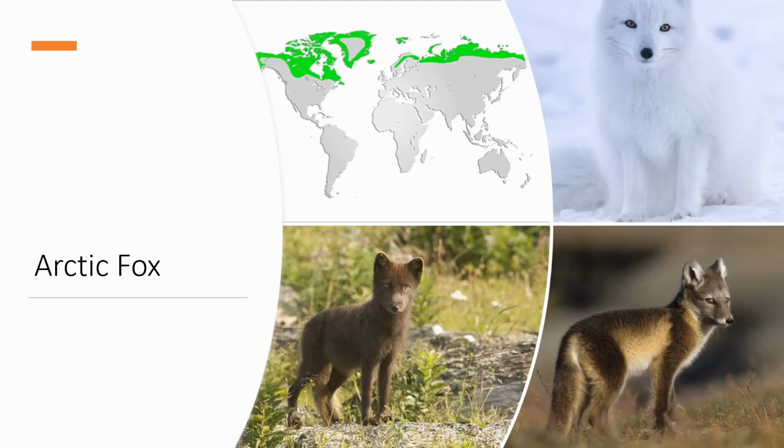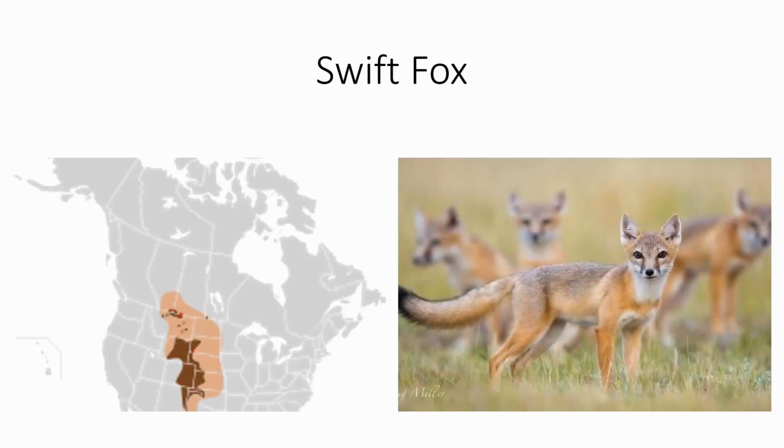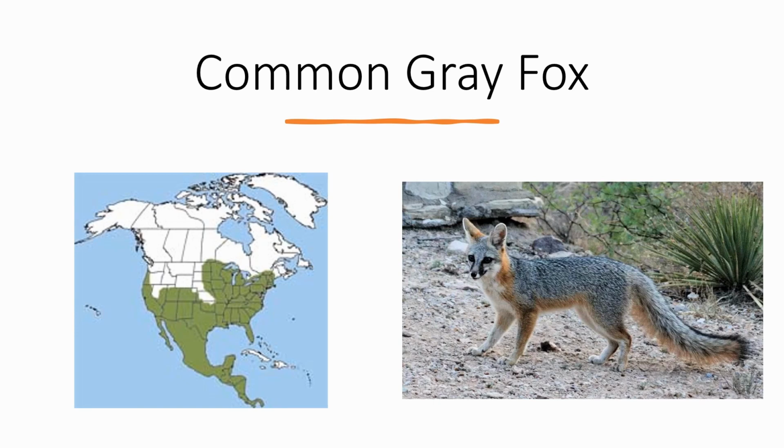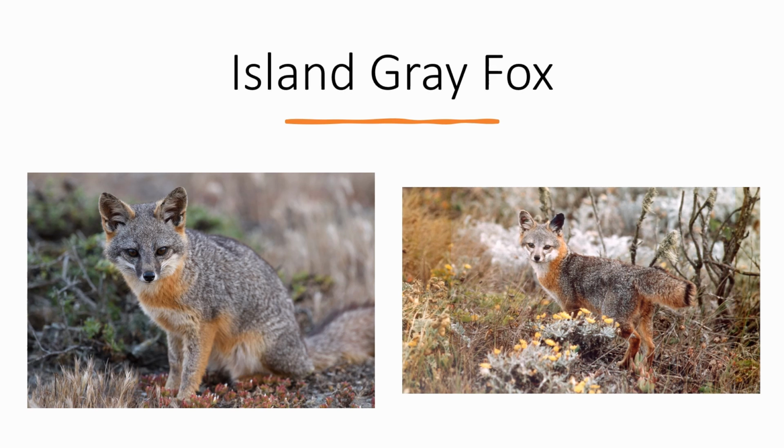It's found all over North America except in most of the Southwest. It comes in several forms. The most common is the typical red form, which you can see in the top right, with orange-red coloration and a white belly and black on its tail and legs. The silver form is in the bottom left, and it's the melanistic form of the red fox. It's dark silver with black mixed in many areas.